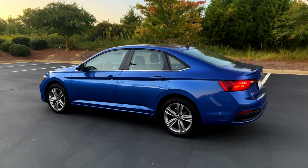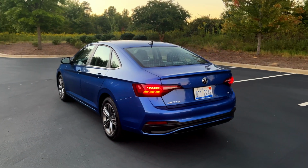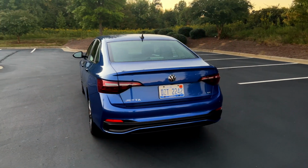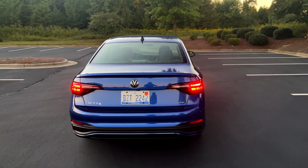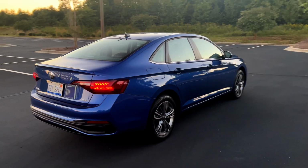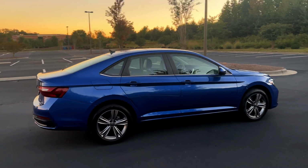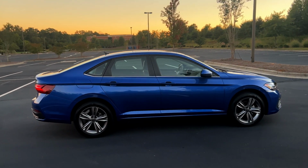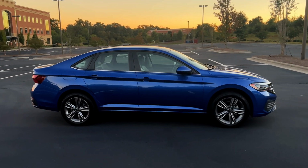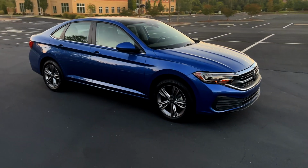Really what it needs is a limited slip differential, and you can kind of sort of get that if you go with the sport model, and the sport model is exactly what I recommend most people getting, because you actually get slightly revised bumpers and things, and you also get a blacked out grille, so the looks are a little bit better on the sport. But it's not just that. The sport model will also come with something known as the XDS cross differential.